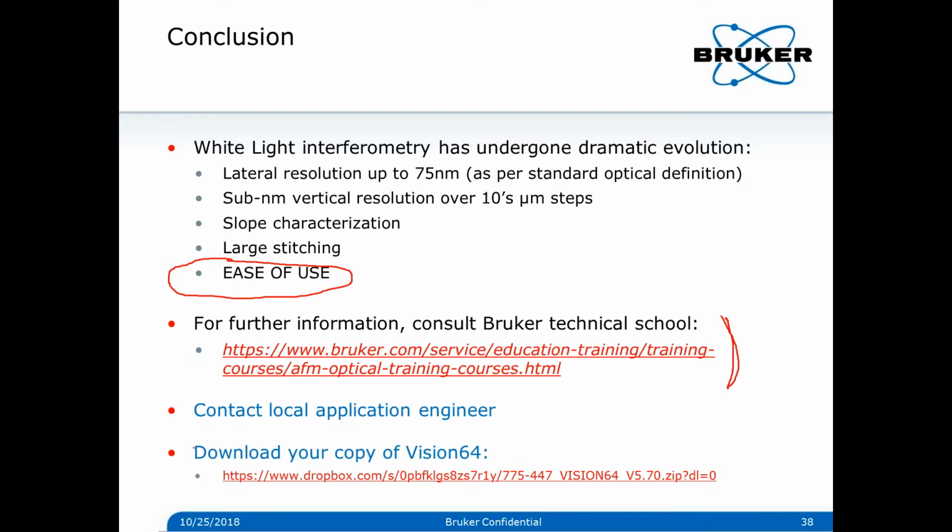Thanks for your attention. If you want to download the new Vision 64 software, because it's free of charge for our users, feel free to do so. It does help for the post-processing of all data sets anyway. So you can use the multi-analysis tree and get, in that case, benefits from 64-bit capabilities.